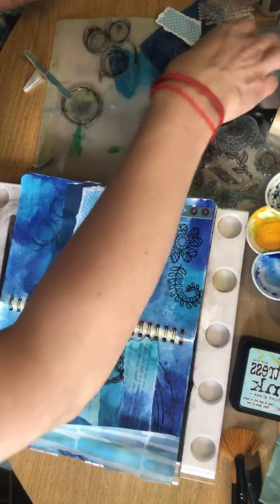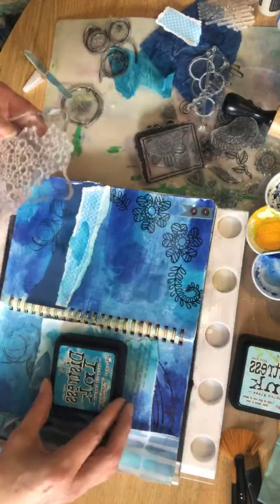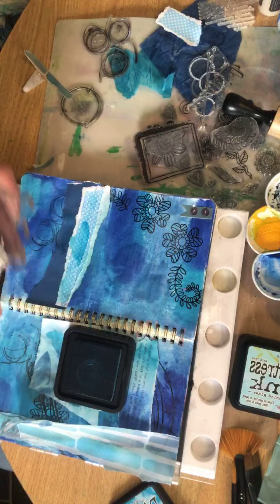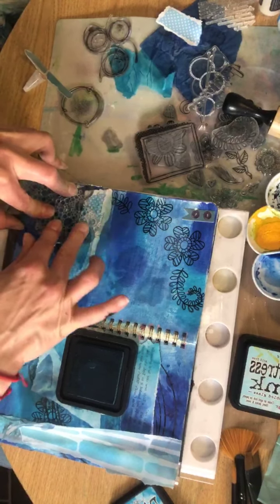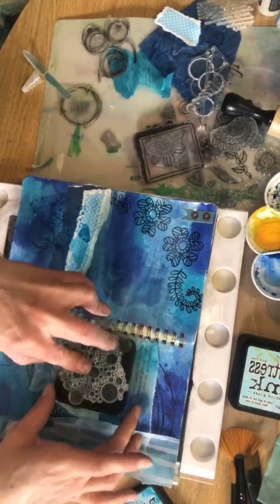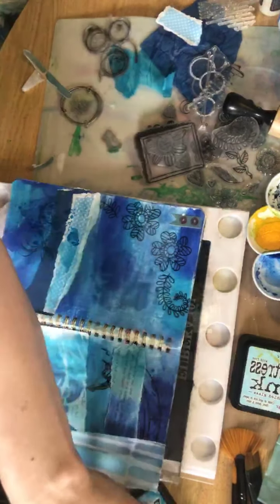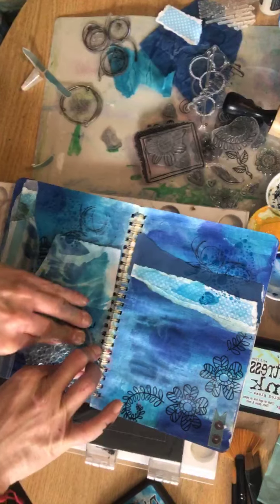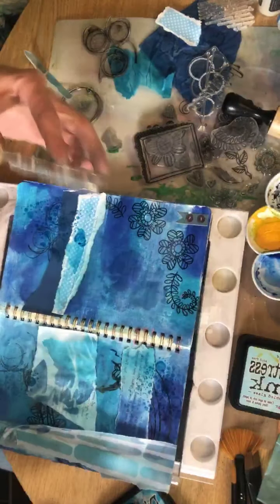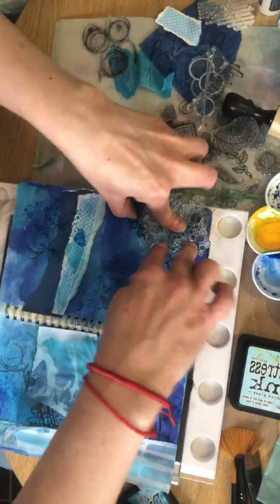So my next stamp's going to be a bubble stamp, and this time I'm going in on the Mermaid Lagoon. There we go. Don't worry about getting the whole of the stamp. Sometimes you just need a little piece of the stamp to pull it together. So I think we need a bit just there for balance. Perfect. Maybe a tiny bit up there.